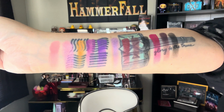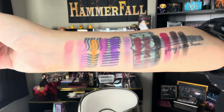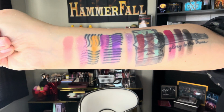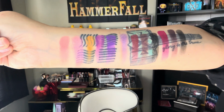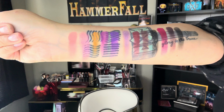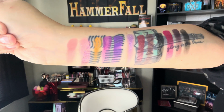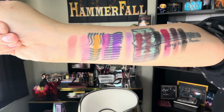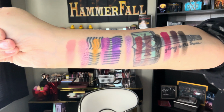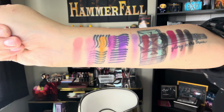Here are the next two rows. As you can see, they're much darker. Starting from the top of my wrist and working towards my elbow, Hot Cutie Alert, which is like a nice matte coral. Caliente is a duochrome, kind of peachy coral with a gold shift. Find Your Inner Peace, which is a matte mustard marigold shade.